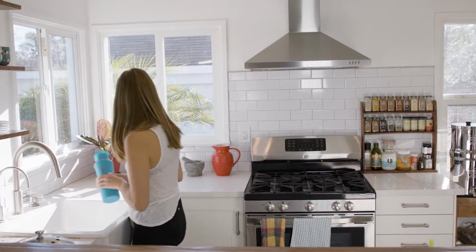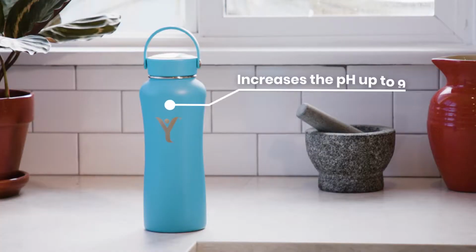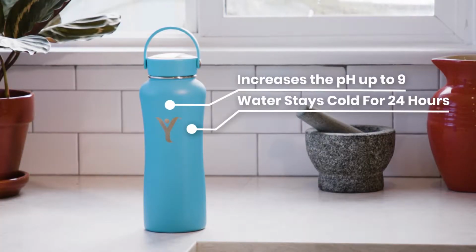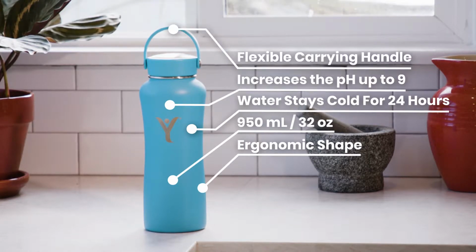The DYLN Insulated Water Bottle creates alkaline antioxidant water within minutes, wherever you go. It's insulated so your water stays colder longer, and its larger capacity gives you more alkaline water so you need less refills during the day.